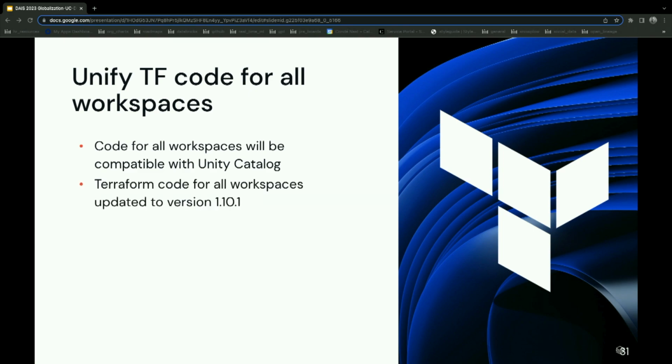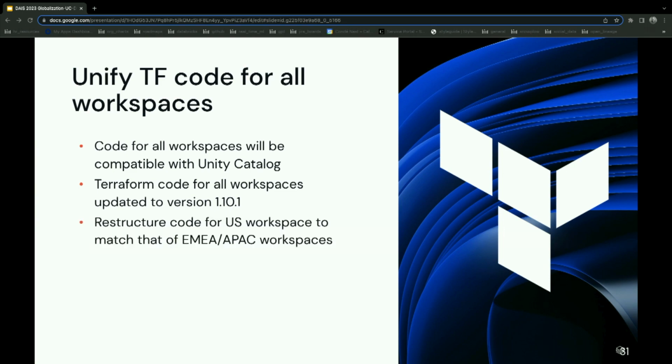So we decided this is also a really good time to update our Terraform version, just so we had the full amount of functionality provided by the latest versions of Terraform. We also wanted to ensure that we restructured the code base for the US workspace to match that of the EMEA and APAC workspaces to the best of our abilities. And also, again, we wanted to really reduce or eliminate the need to have to create net new resources for things that already existed.